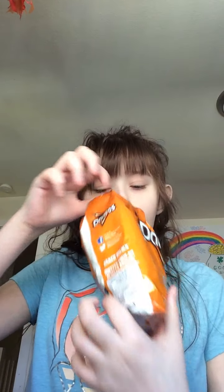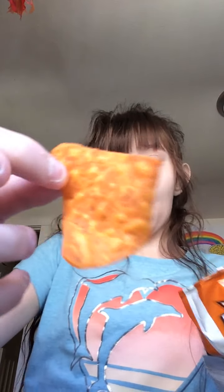Okay, now I don't like the Doritos here that come in the red bag. Oh, I think I might not like these. Okay, they look very orange. Let's try.